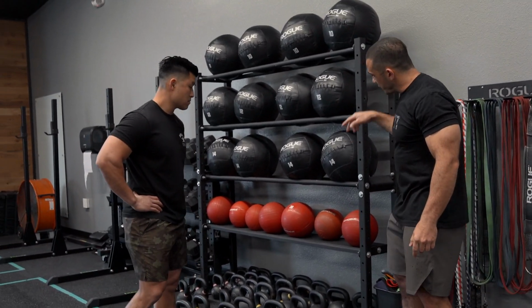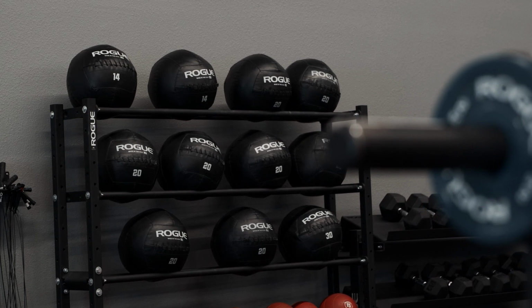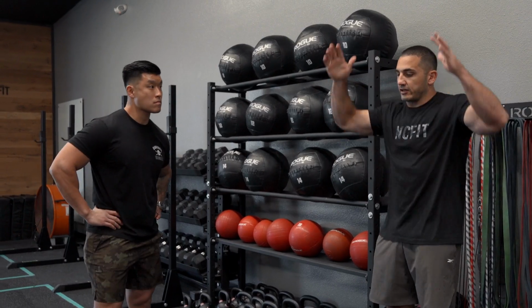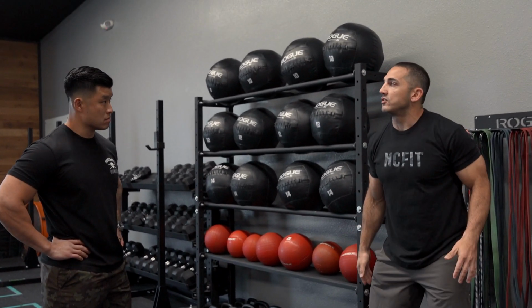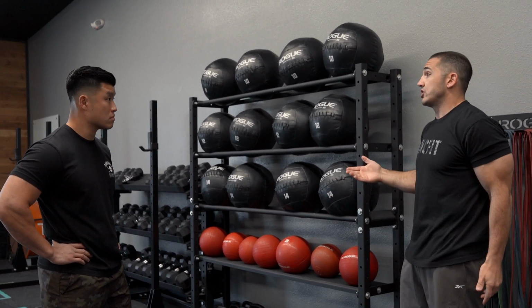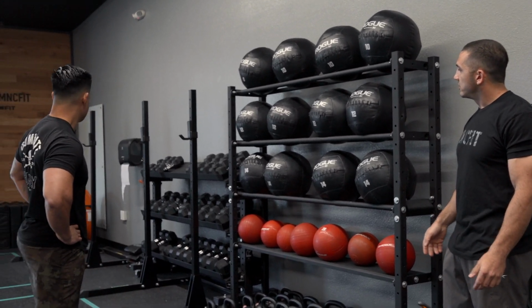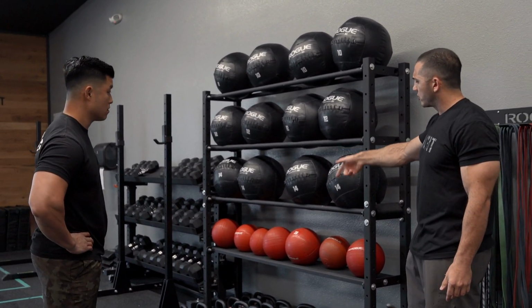And then obviously these are slam balls. I don't know how often, have you used slam balls much? Use them, yeah, slam balls are great. They're a nice form of hip flexion instead of extension. And it's a nice way to get athletes moving that range of motion. And then you're pretty familiar with all this other stuff. Dumbbells and stuff? Yeah, dumbbells, wall balls, kettlebells.